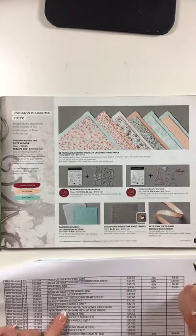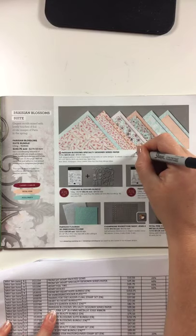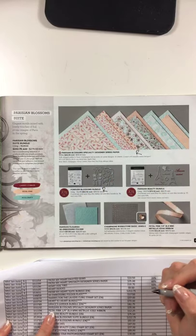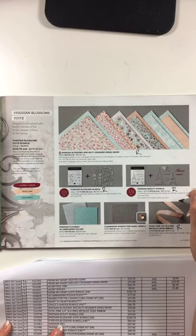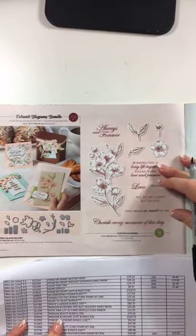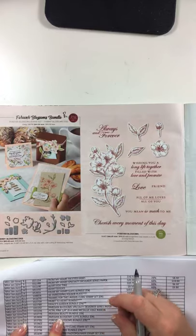Now from the Parisian Blossoms Suite, the designer series paper retires, the bundle here retires, the petal pink and the bundle retires, Parisian. 15, sweet, these both continue. This stamp set and dies both continue, but the bundle does not.